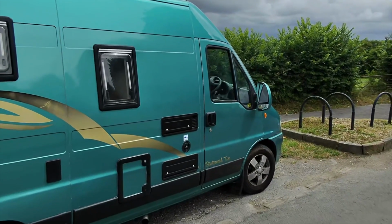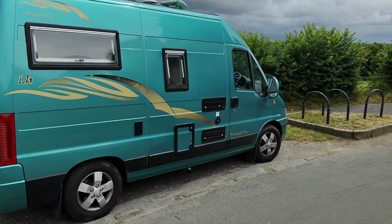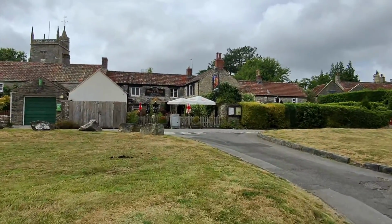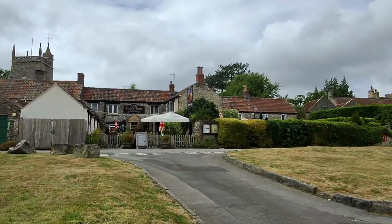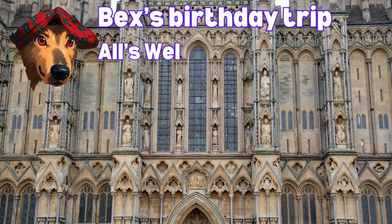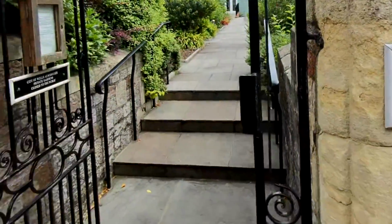Well, van life is not van life if you're not staying in your van, so tonight doesn't actually count because the van is staying there and we are staying, wait till you get a look at this. That is the Ring o' Bells in Hinton Blewett, and it gets some really, really good reviews. So yeah, it's oldie worldy, rustic, and yeah, to be fair, it looks amazing. And the reviews did not lie, the Ring o' Bells was quite amazing.